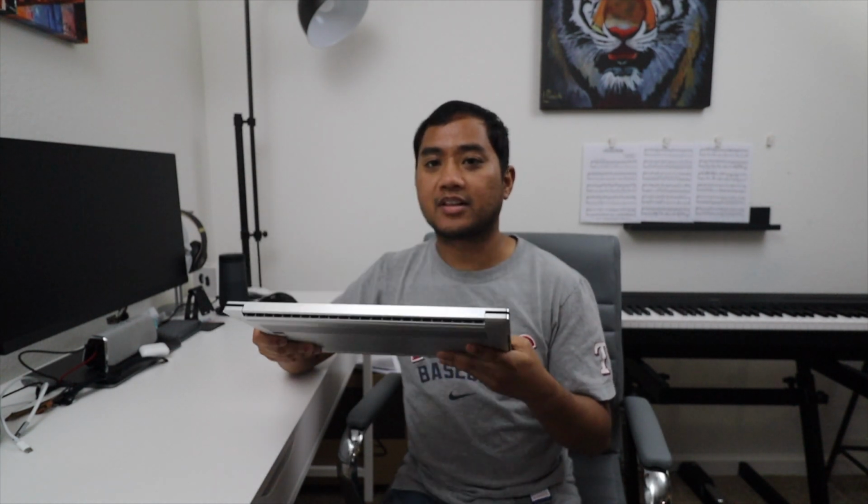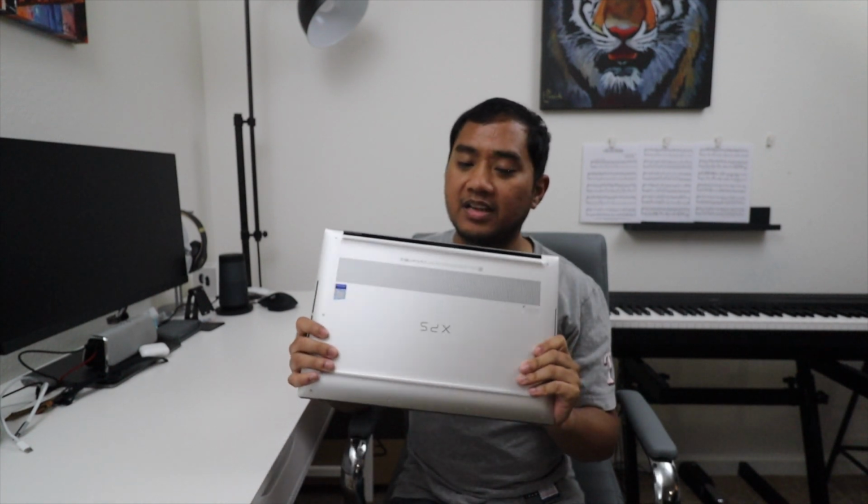However, I know that this model, the top of the line, has an 87 watt hour battery, so it has the bigger battery, and therefore it's going to be a bit heavier than, let's say, the 56 watt hour battery. But keep in mind that if you're planning on taking this on a trip or anything like that, it's going to be considerably heavier than, let's say, a MacBook Pro. But overall, this is a great computer, and the build quality is very nice.